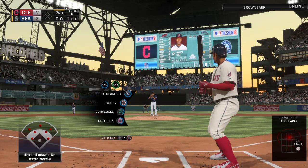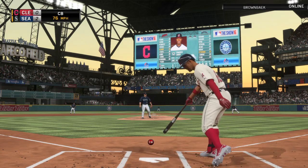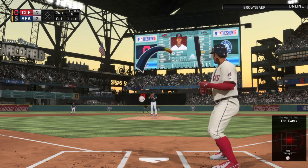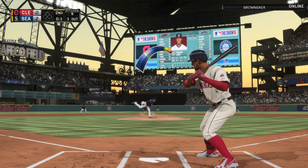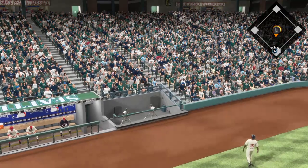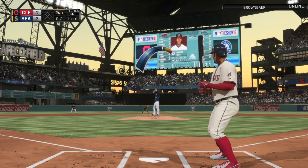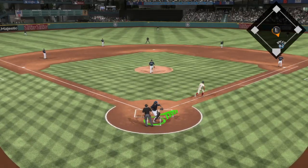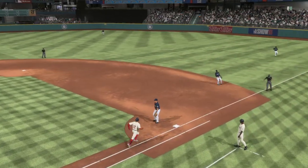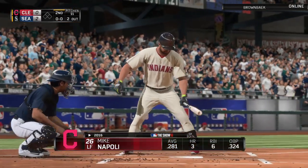Francisco Lindor will get his first opportunity here, and that average is certainly not where he wants it, down in the 220s to begin the ballgame. Oh, he looks like he's swinging a garden hose out there as this is cut on and missed for strike one. Just a bit late, and he's fallen behind 0-2. And that's a swinging strike 3 in the dirt. And he makes the throw to first. Lindor is retired, 2 down now.